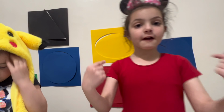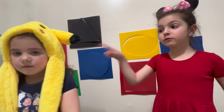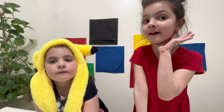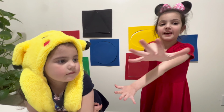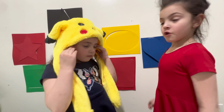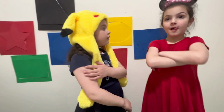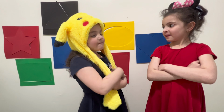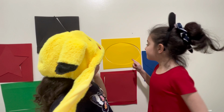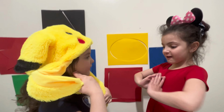Now let's repeat all these shapes together. I'm going to say it first and then you guys. I'm going to say the shape and Rose is going to say the color. Okay, guys? Say okay. Let's begin. What is this? A heart. This is a heart. What color is it, Rose? Blue. It's an oval. It almost looks like a circle, but it's an oval. What color is it, Rose? Yellow. Correct. Very good.